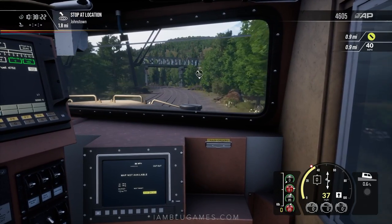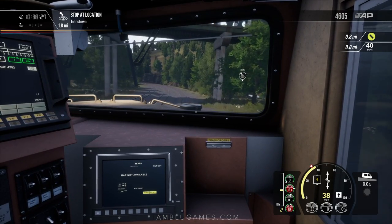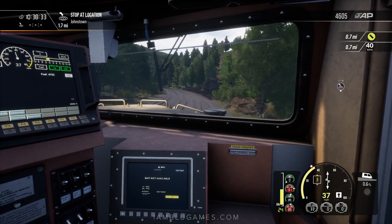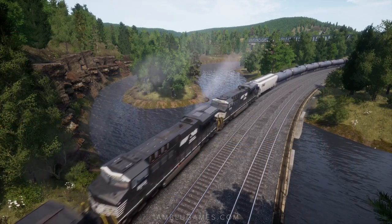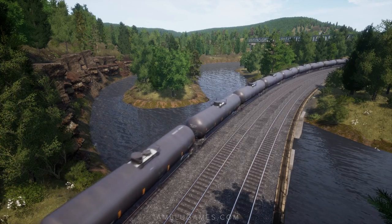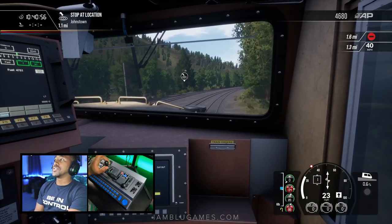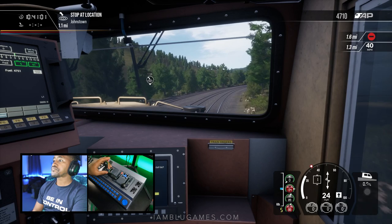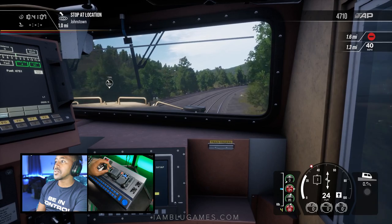So we're a little bit fast. We're less than 2 miles away now, and I'm just managing with the dynamic brake. We're a little fast, a couple miles an hour. I'm not paying attention because I'm talking, but I think we will be okay. All right, so we just crossed a yellow signal. Our next signal is a red. It is 1.6 miles out, and that'll be our final stop in Johnstown after we hit the corner.